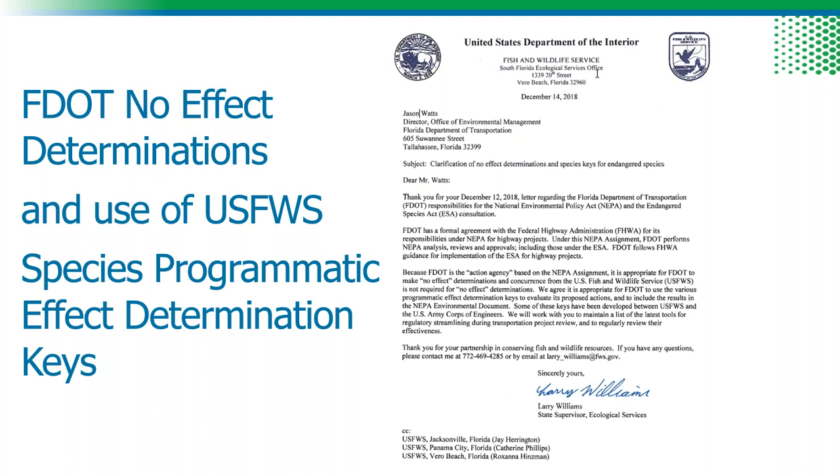And it's important to note that this correspondence also allows DOT to use programmatic consultation keys that have been coordinated with other agencies. We'll talk about a couple of these keys coming up, but you can think about the Indigo Snake key or the Wood Stork key. These are the types of keys that we're talking about. So, something that's already been negotiated with another federal partner like the Army Corps of Engineers, this correspondence confirms that it is appropriate for DOT to use that information to document our effect determinations, as long as we're using these appropriately in our NEPA document. So what do those look like?